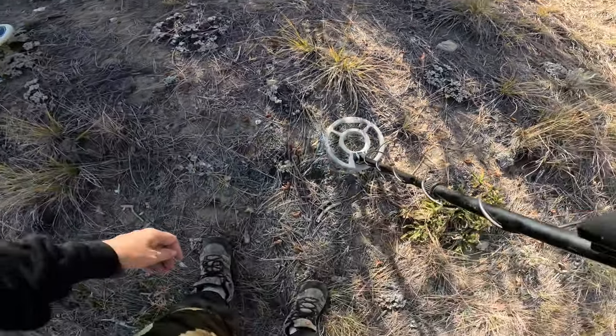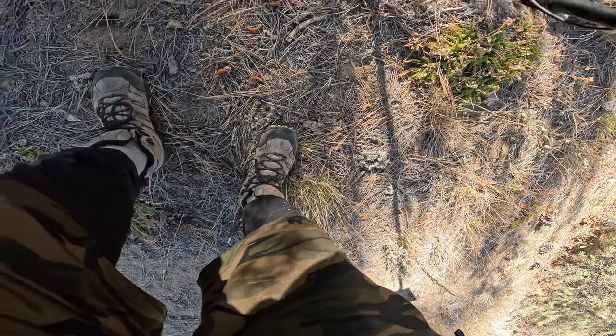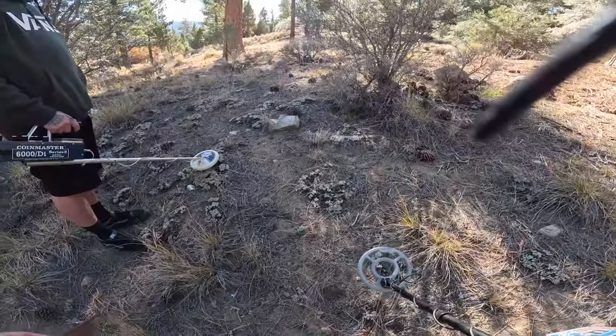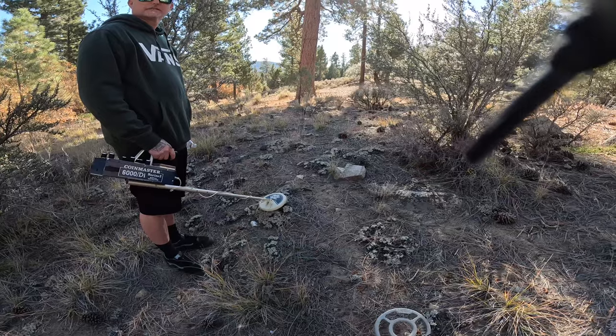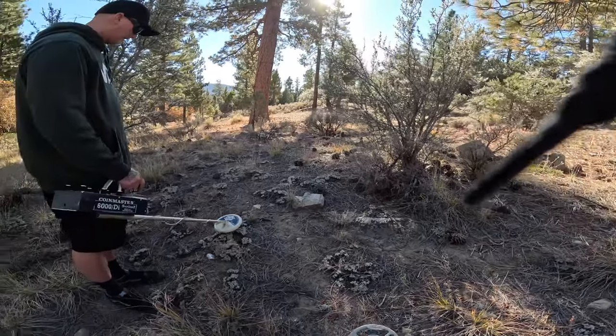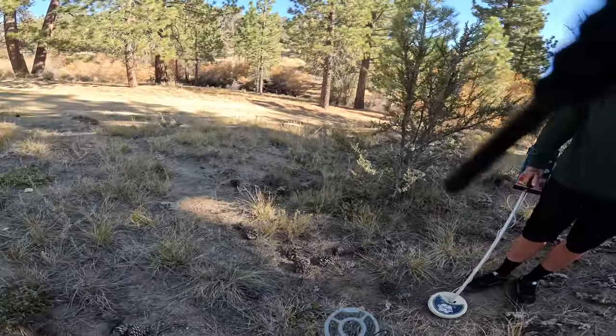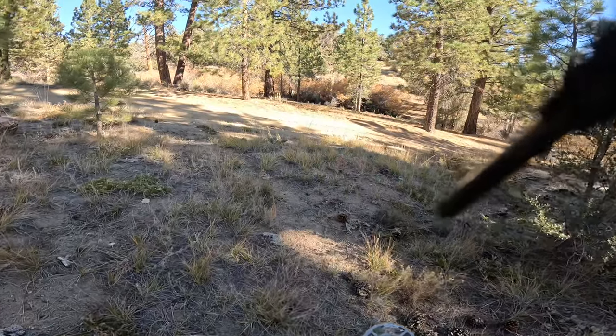I found something. I found something. What is it? It's an old can. Do we have a trash bag? You know what? We should have brought a trash bag. We should have brought a trash bag. I know I've got a trash bag in the car. You know what? Should we go back? Yeah. Start over? Yeah.